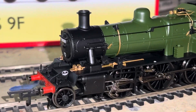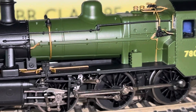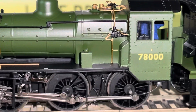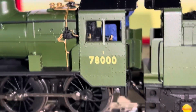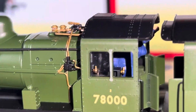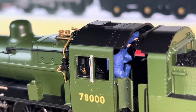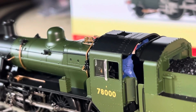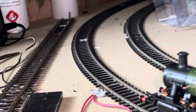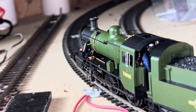See if we can get some cab details. Look at that. And this one, the motion's never given me any problem, unlike the other one. It's got glazed windows. They're so clear you wouldn't even know. Glazed cab windows. So we'll stop it, probably on the curve, and see if we pick up the back of the cab. It might be easier. This curve here. Let's get them both on the curve and see if we can start looking in their cabs.